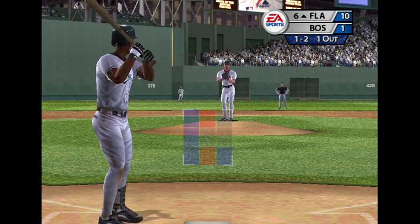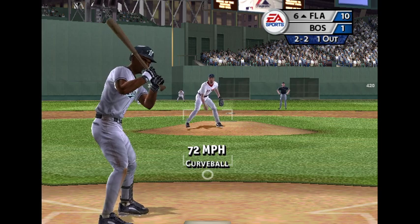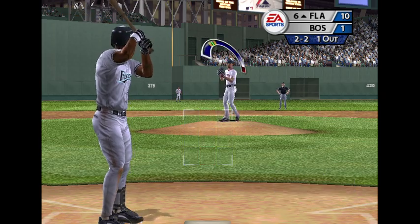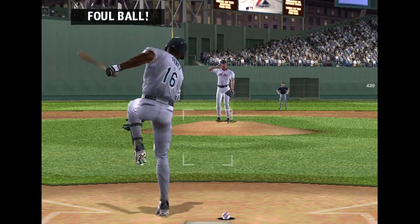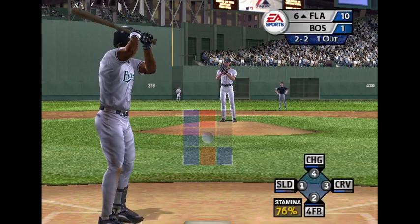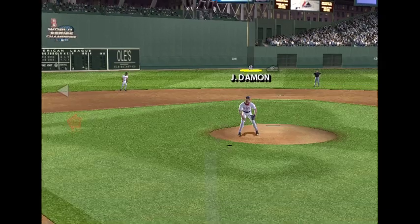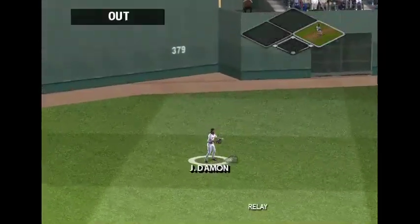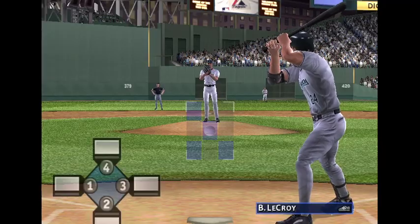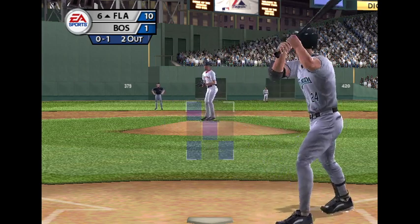Pitch taken for a ball. That was a purpose pitch. A changeup off the plate, hoping the batter would go chasing. The count is even at 2. Sometimes you try to make the hitter chase your pitch. That's exactly what you saw right there. Deep fly ball to center field. Damon makes the routine catch. He picked that ball up right off the bat and camped under it for an easy out. Change up for a low strike.